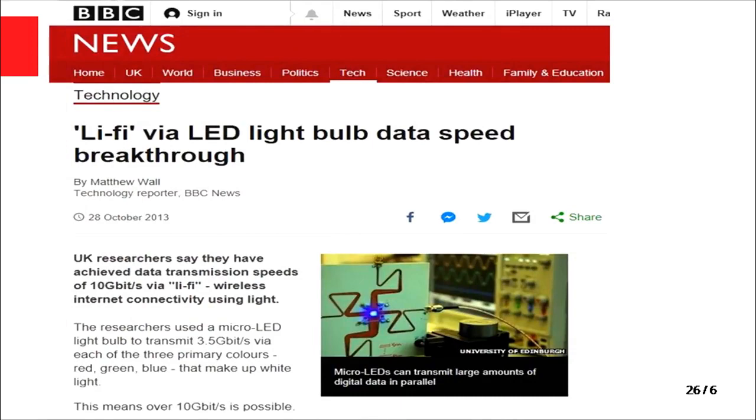Li-Fi via LED light bulb data speed breakthrough. Anybody have LED lights in here? LED bulbs?